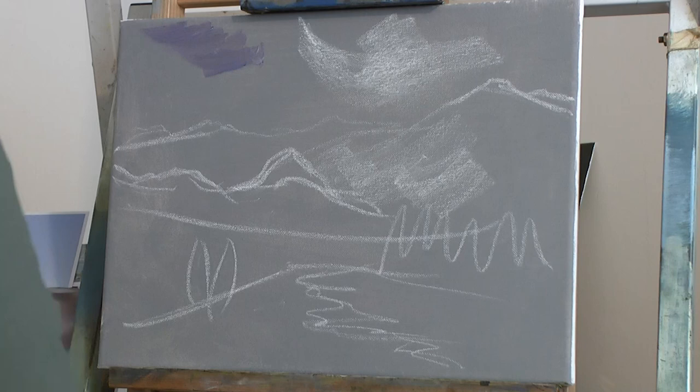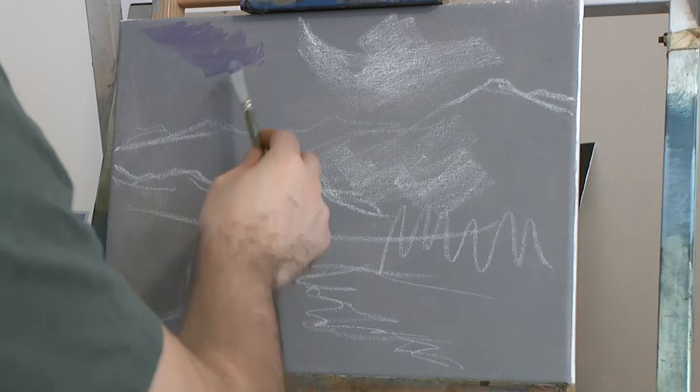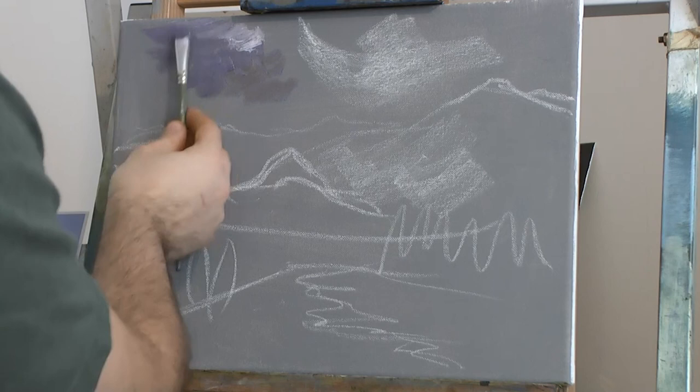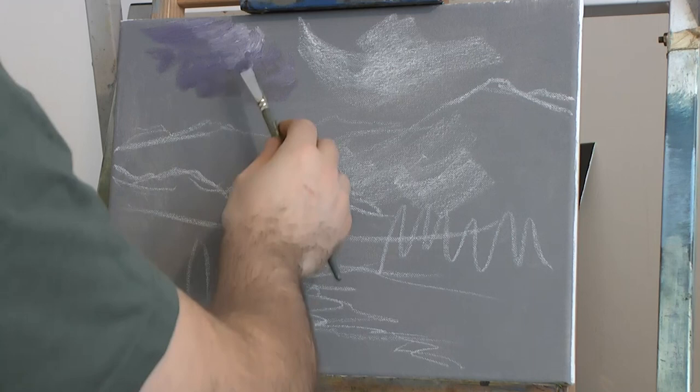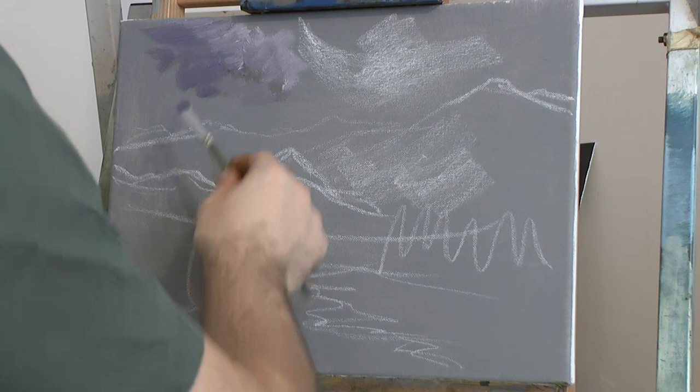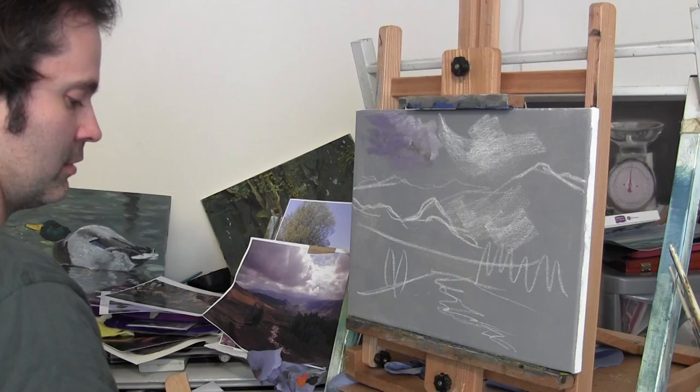I'm not too worried about if the colours are not fully mixed. Sometimes I actually prefer it when they're not fully mixed and you get changes in colours. We like changes. We don't like it to be the same everywhere. The same everywhere is a bit boring.